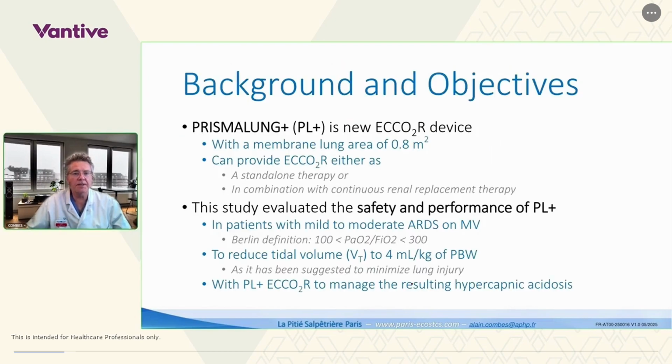So a few words now about the background and the objectives of the study. The Prismalung Plus is a new ECCO2R device, which is using the Prismax RRT platform. This new device uses a membrane lung with a surface area of 0.8 square meter, which is quite a big surface actually to provide gas exchange.